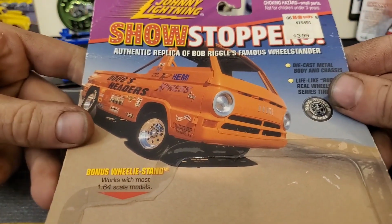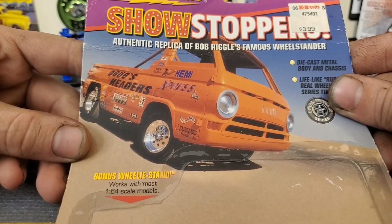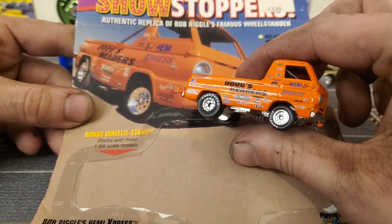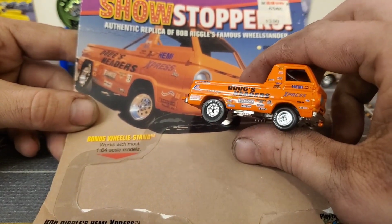Quick look at the card here. We do have a picture of the actual Hemi Express. Very, very cool, so we can compare. Looks pretty accurate if you ask me. Although the real one doesn't have Goodyear lettering on the front tires. But we won't get too technical.